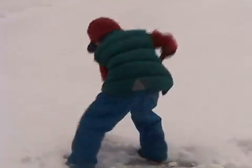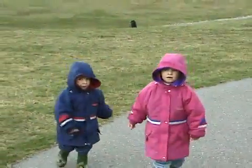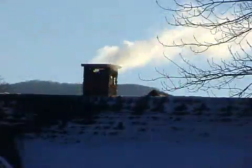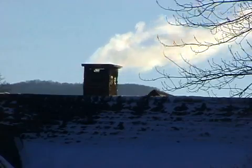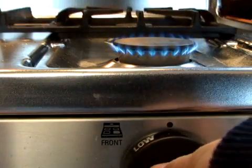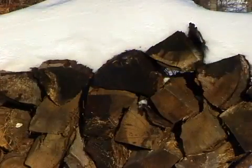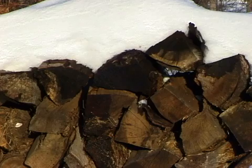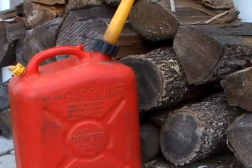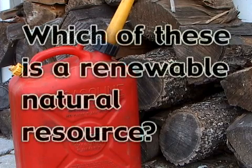If you live in a cold climate that has severe winter weather, or even if you live in a moderate climate that has cool winters, you know the importance of heating your home. There are several sources of heat energy. Natural gas, propane, oil, and wood are some of the most common. You compare. Which of these is a renewable natural resource?